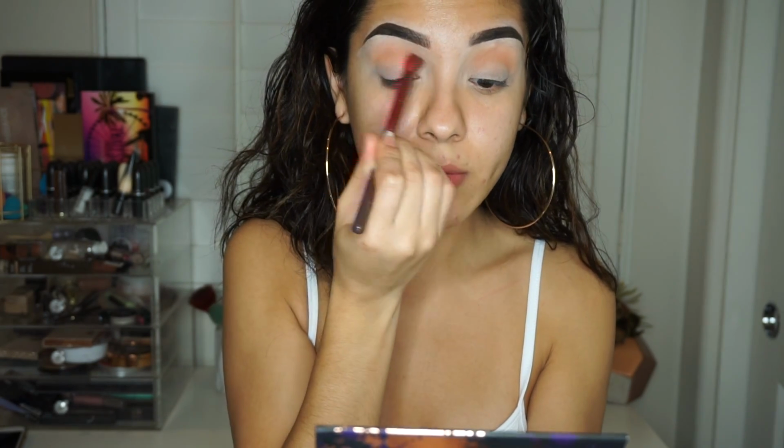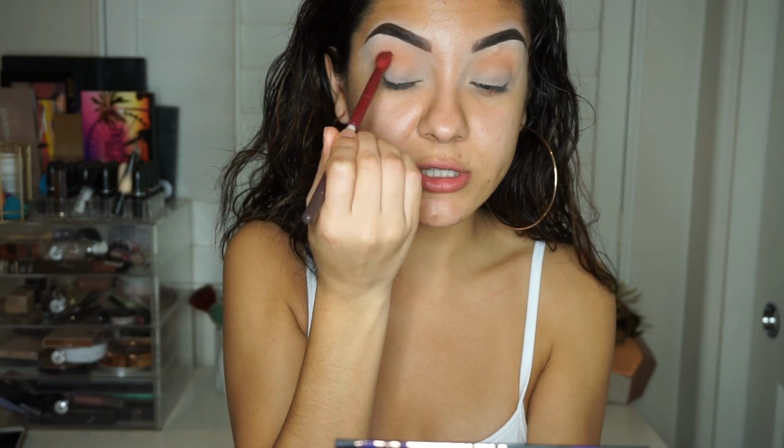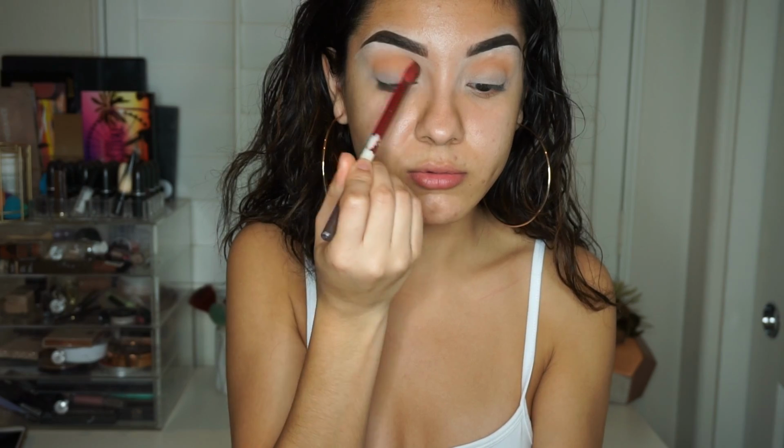I think this is what I like about this palette the most, is that you have everything to create any look. It could be a very dramatic eye, but you still have your transition color, which makes it really good. I hate doing a tutorial and having to jump into different palettes, because what if you guys don't have them? I don't want you to think you need 5 million eyeshadow palettes to create a look. You don't need that.